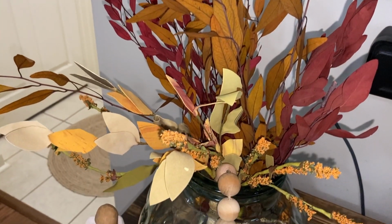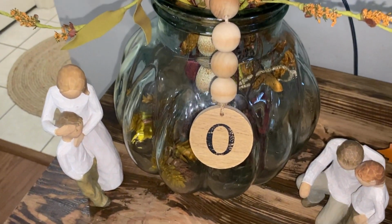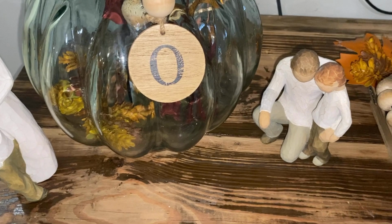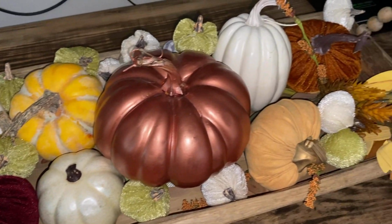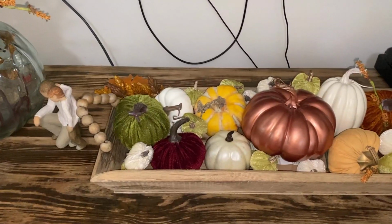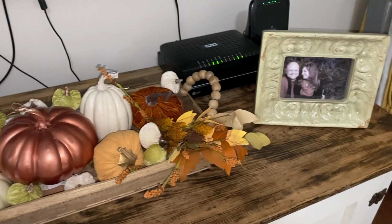Thank you so much for hanging out with me today. I've had so much fun decorating my living room. I cannot explain to you how cozy and warm it has made my space feel. I just want to curl up on the couch with a cup of coffee and a Hallmark movie and not leave. But, you know, that's not reality, but it does make you feel that way.